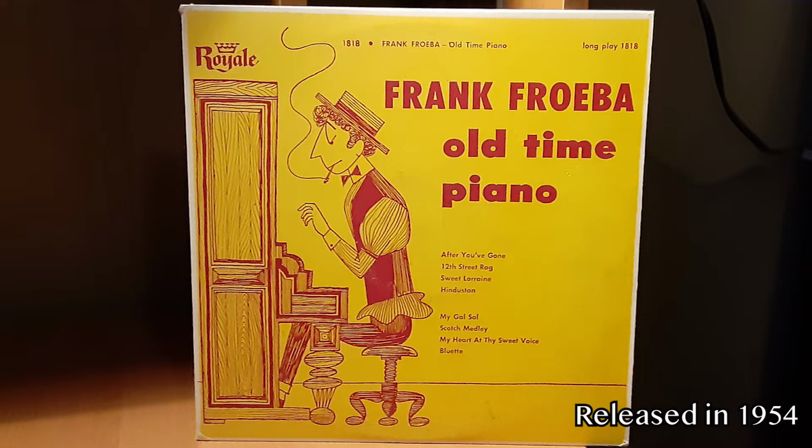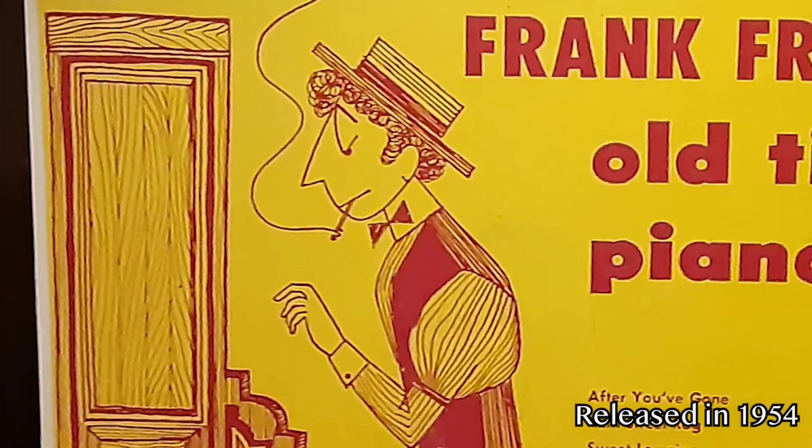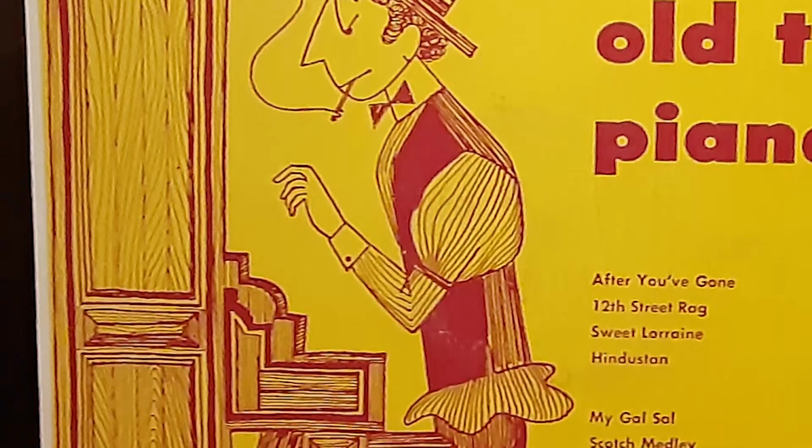Then this one on Royale Records, another illustration, this one even more basic, just the guy on the piano with the smoke hanging from his mouth. This poor fella doesn't even have a beer. This is an example of a budget record label, very cheaply produced record covers.